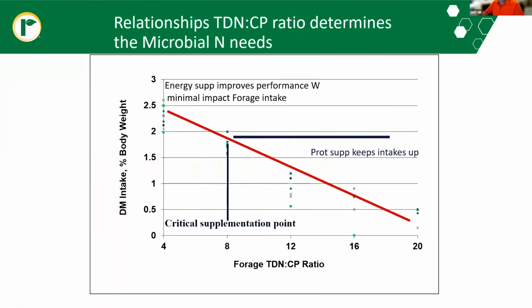Okay, so this is a little bit of a busy slide, but this is really the idea that we're talking about. So these are the ratios that we've been talking about, right? Obviously, as we're below 8, we have excess nitrogen relative to the amount of energy that's available in the forage. So you can see intake is really high, right? As we start to approach 8, it's going to start to come down, and this is expressed as a percent of body weight. If we continue to go below 8, you can see what happens to forage intake, right? It's just going to continue to go down, right?